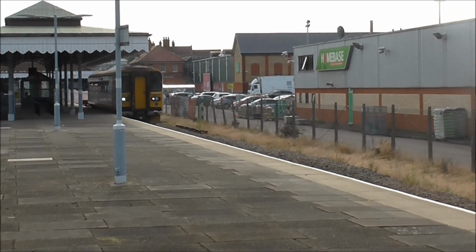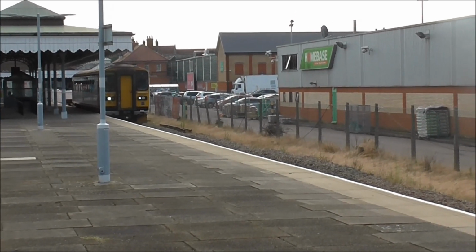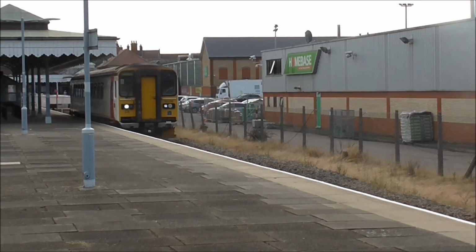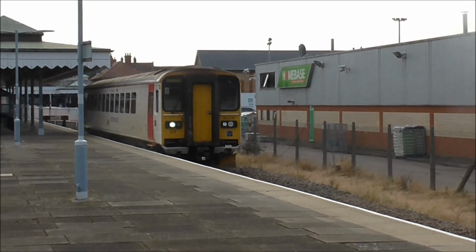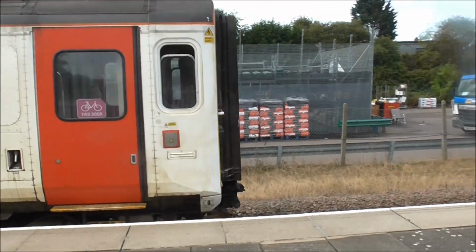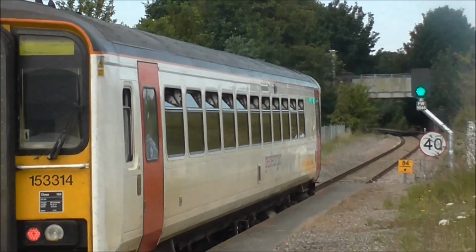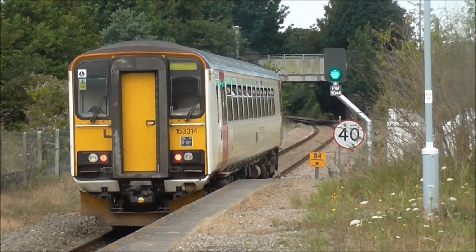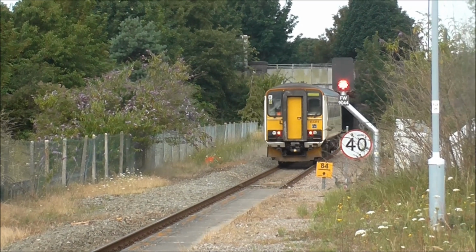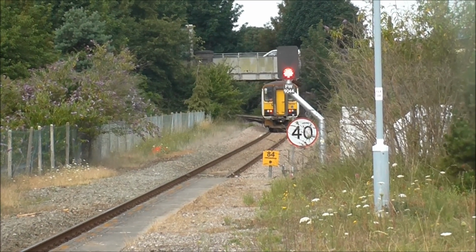Right, 153 314 is about to head back to Ipswich as the 08:54 departure. Off it goes. There it goes into the distance.